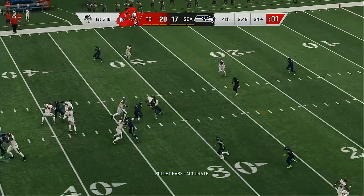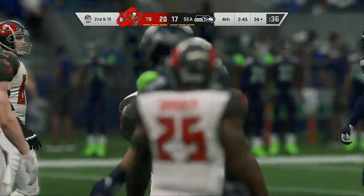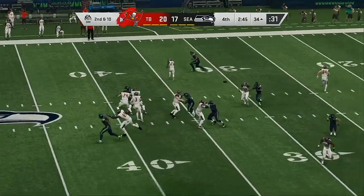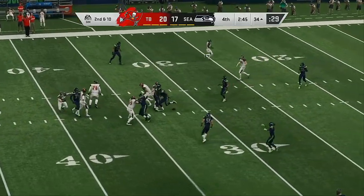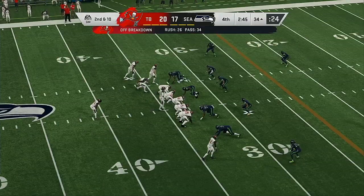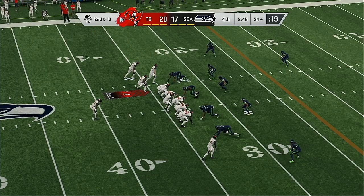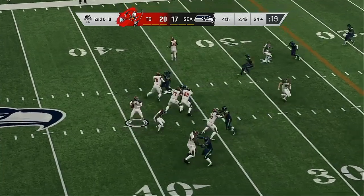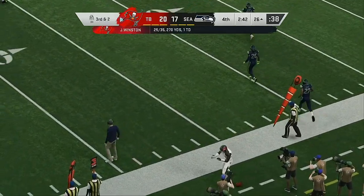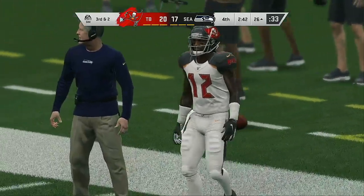The first down throw for Winston. And this will be incomplete. Physical play on the football there, and it's second down. From the 34, they'll come to the line on second and 10. Jameis again. Looking for Godwin, and he's got him complete. And he is out of bounds inside the 30. A gain of 8 there on the 8th play of the drive.